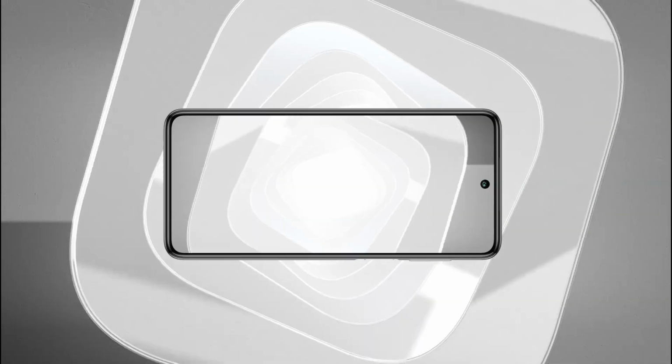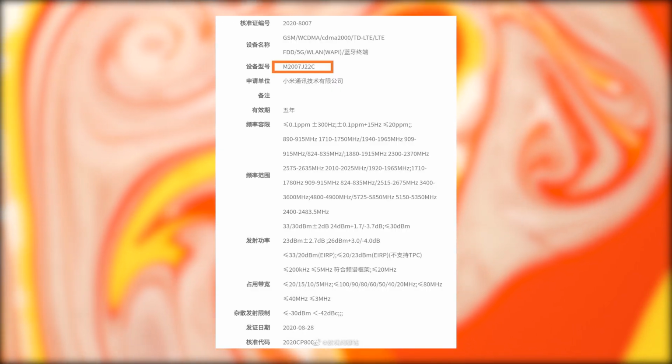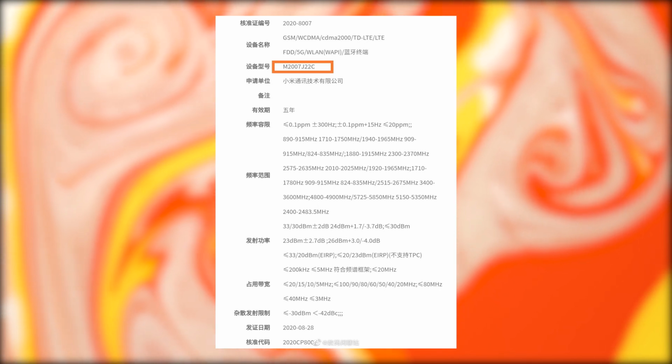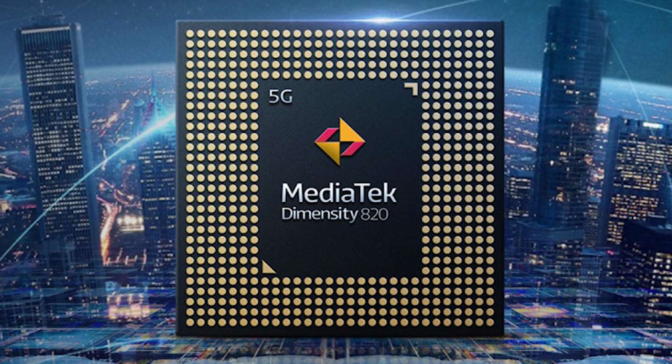Seems like Xiaomi is done with the Redmi Note 9 series and moving towards its successor, the Redmi Note 10, that is going to be a 5G smartphone. A new Xiaomi smartphone with model number M2007J22C has been approved for network access. It is being reported that the device will be powered by the Mediatek Dimensity 820 SoC.